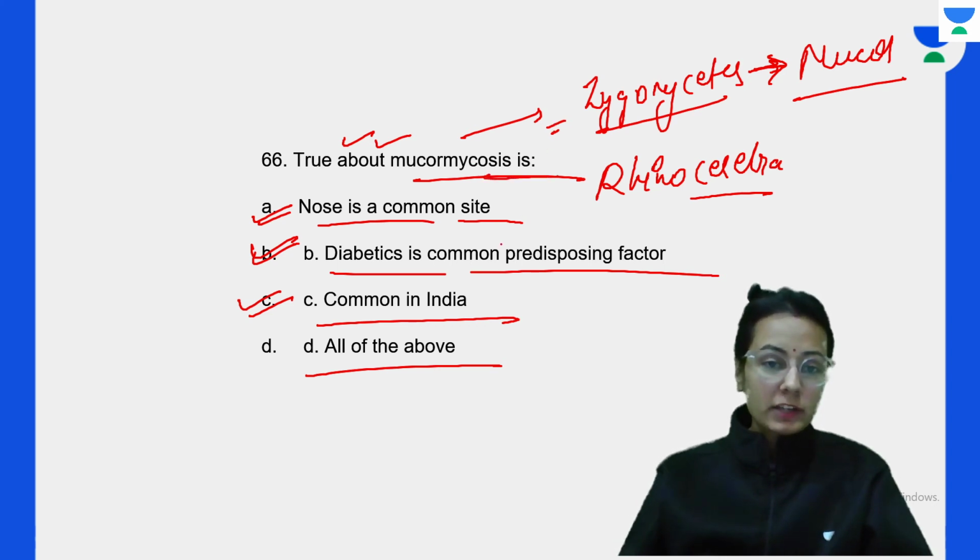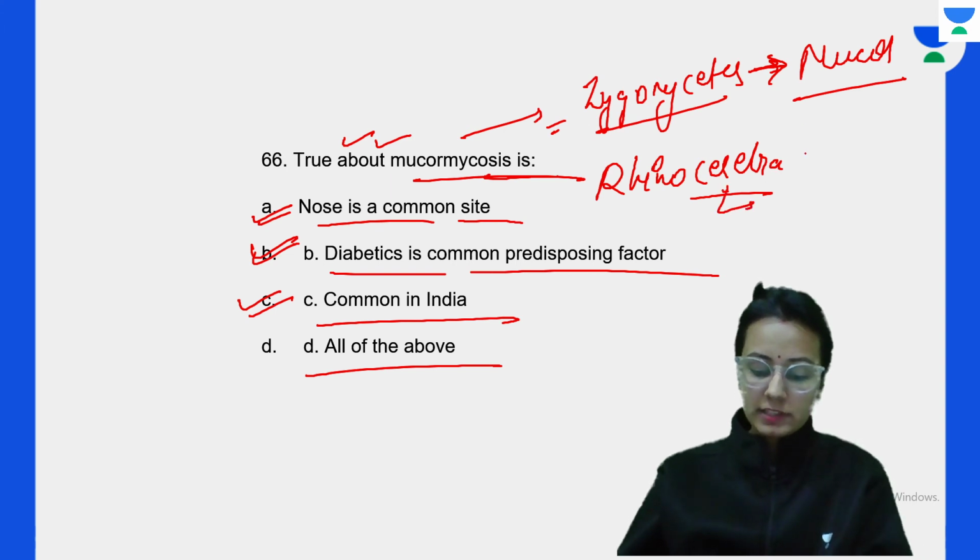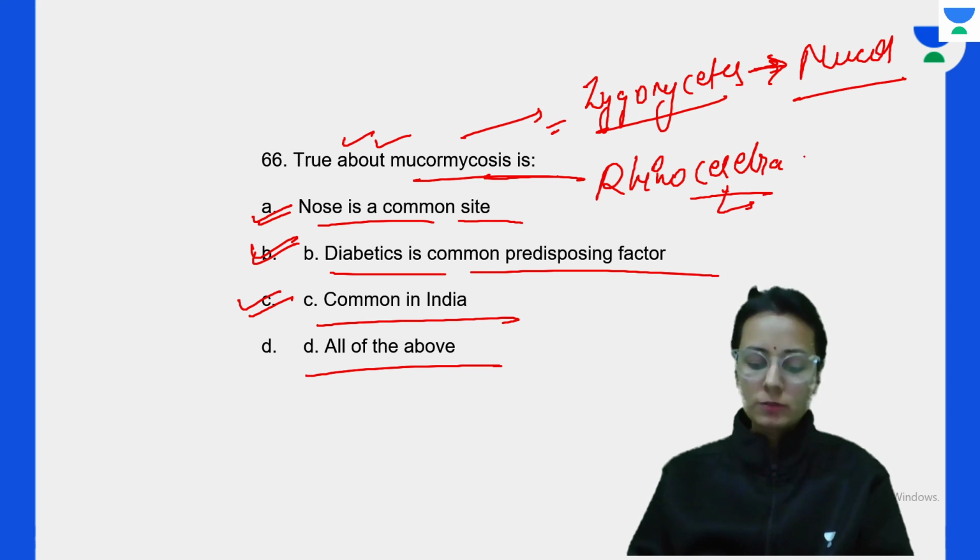True about mucormycosis: the nose is a common site, and it is responsible for causing rhinocerebral zygomycosis, which is the most common and fulminant type of zygomycosis infection, mainly affecting the nose. The most important risk factor is diabetes, and apart from this, patients on dialysis or having iron overload therapies, and it is commonly seen in India.